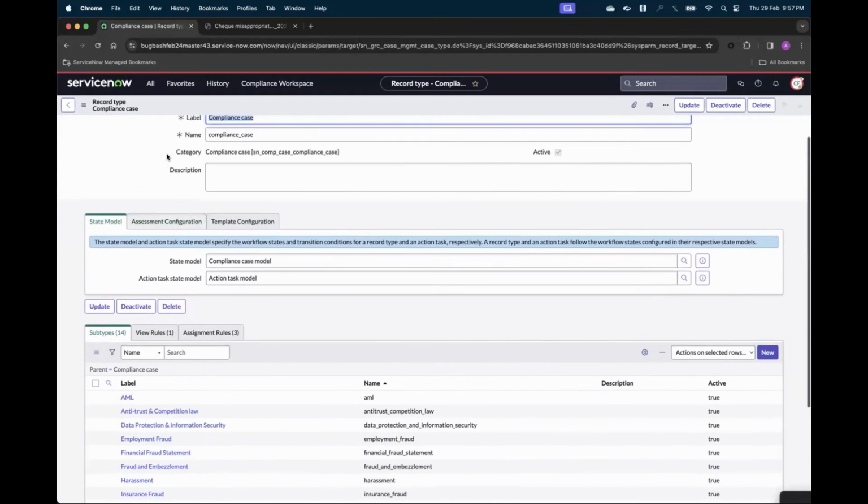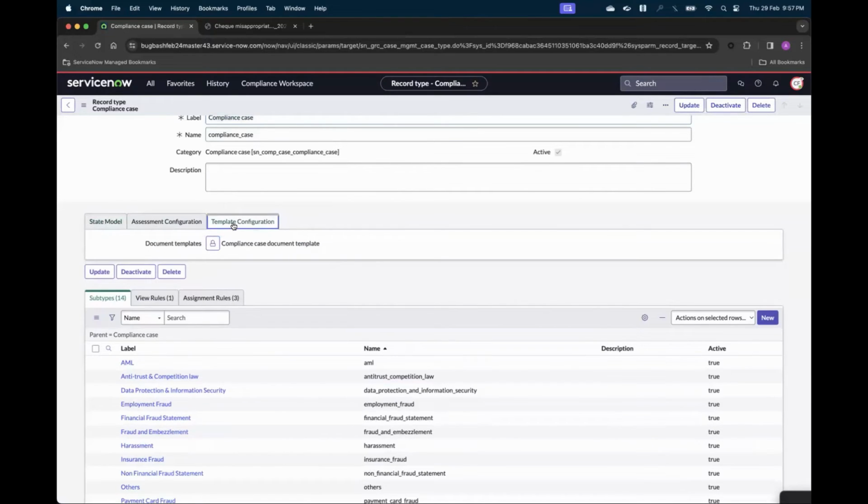This is a configuration utility specific to the compliance case management product, which will help you to manage your state-based record and, of course, whom it needs to be assigned to. And also the topic where I was mentioning how you want to decide the structure of the PDF reporting template, everything can be managed in this centralized view.